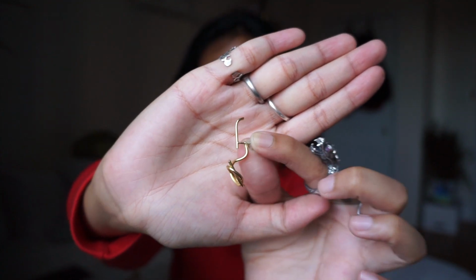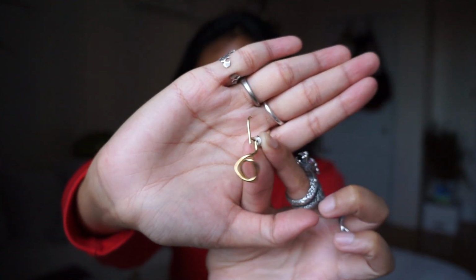Next piece I'm going to show you is this earring that I got in Barcelona. It is also made out of brass, and I love this because it has a jacket that goes to it. I love this earring because of the illusion of it going inside my ear and coming out underneath through the back, the design is super cool. I love jackets on earrings. It just gives a different dimension than just having the front part of the earring.